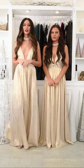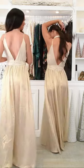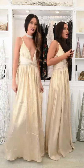Questions? Can you guys just show the back of the dress one more time? Yes. There we are. Thank you. That'd be gorgeous for a military ball. Wouldn't it? Stunning. It's so pretty.